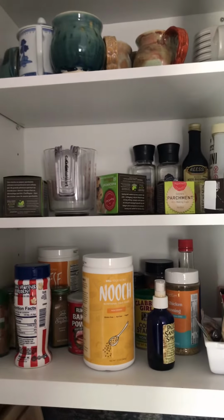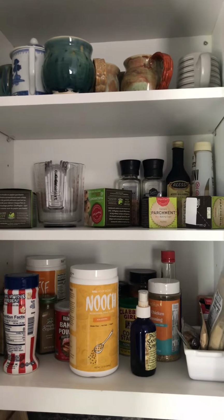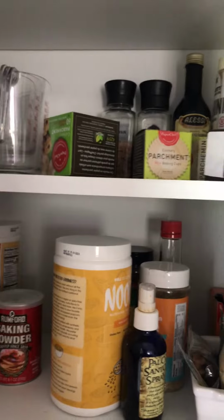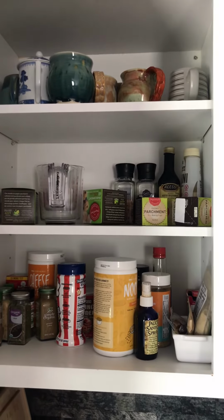This was all mugs. That's all, and there's still some mugs up top. There was mugs, it was coffee, it was all different things. So now we've got some, oh my goodness, a real kitchen. I now have a real kitchen.